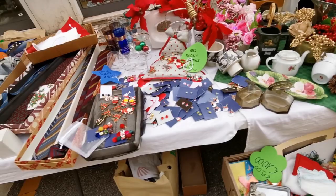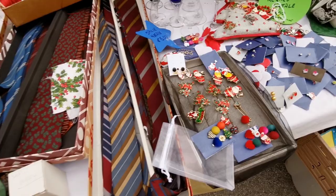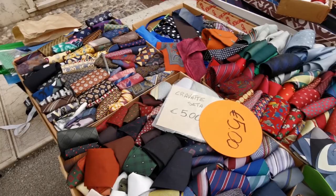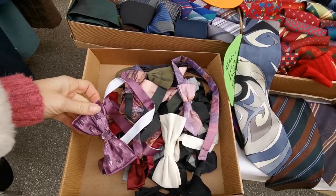This is the same brooch that we saw before, they are definitely modern pieces. Well, here there's a huge selection of colored ties for only 5 euros each. There are also some branded ones, but I think they have higher prices. And I also like these bow ties, they have cool colors.